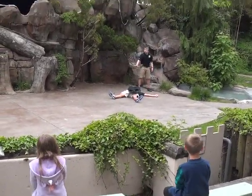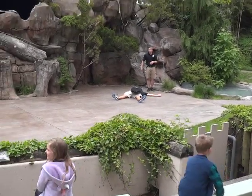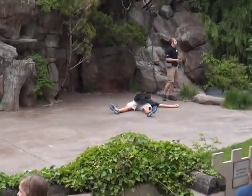Well, Boris plays a very important role in the environment for disease control. He can strip a carcass straight to the bone.